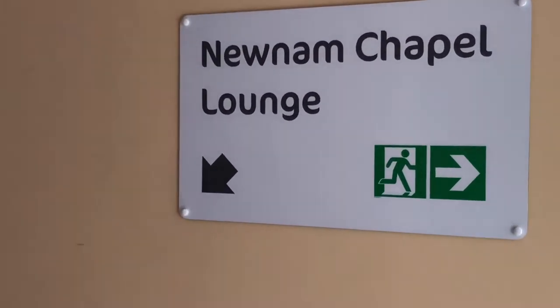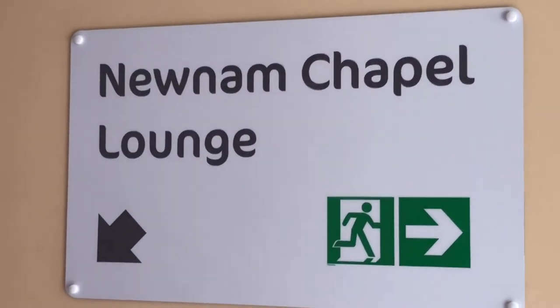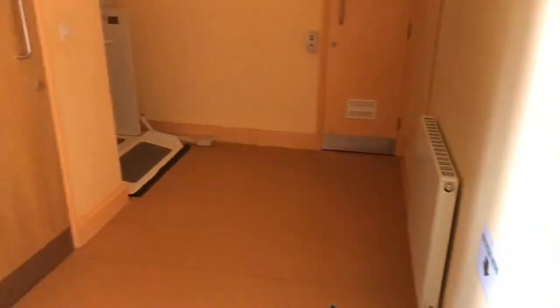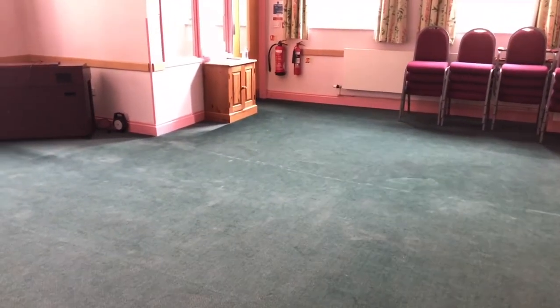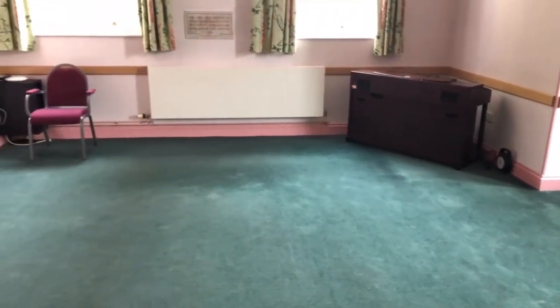Down in the lower floor, which is the room nearest the Yeovil Town Centre and opposite the library, is our Newman Chapel Lounge. This room is used on a Thursday as we open up and come out of lockdown for Jacob's Well, which is our coffee house. It's got disabled facilities on the level. And as you can see, the room is a massive area that can be laid out as you wish.